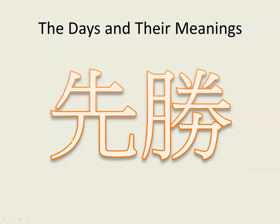Most of these combinations have variable readings, and I'll give you your choices. This one can be pronounced sensho or senkachi or sakigachi. If the day is labeled with these kanji, that day is believed to be auspicious for undertaking new business, filing lawsuits, and dealing with the government. The morning of days like this are said to be lucky, and the afternoons unlucky.